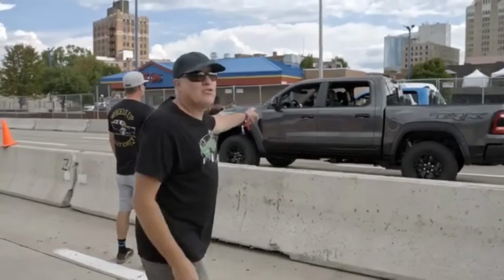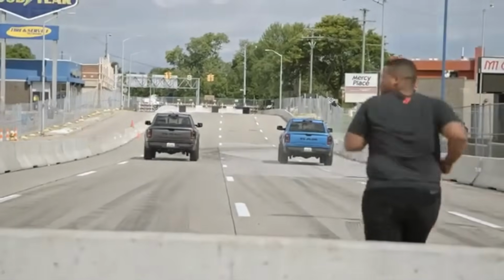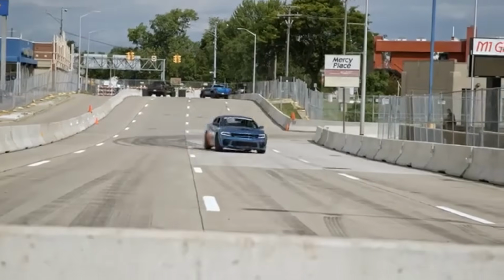This is a new thing where they're drag racing with people. That's a couple of Ram TRX trucks, Hellcat powered. So they got passengers in there, and they're doing races. And look, they also have them in Hellcats and Redeyes.